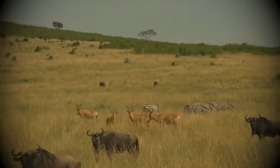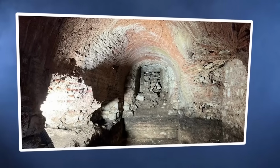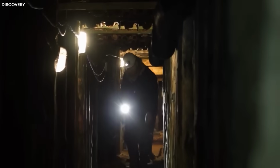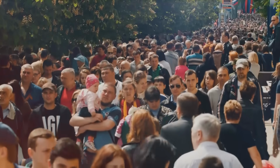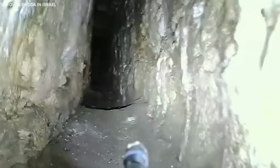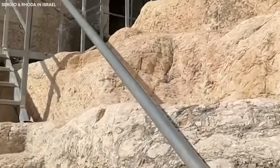through comfortably. But perhaps most intriguingly, the AI has detected numerous chambers and spaces that don't seem to fit any obvious practical purpose. These mysterious rooms vary greatly in size. Some are small and intimate, perhaps designed for private meetings or storage of valuable items, while others are enormous spaces that could potentially hold hundreds of people. What were these spaces used for? The possibilities range from emergency shelters during times of siege to secret meeting places for religious or political activities.